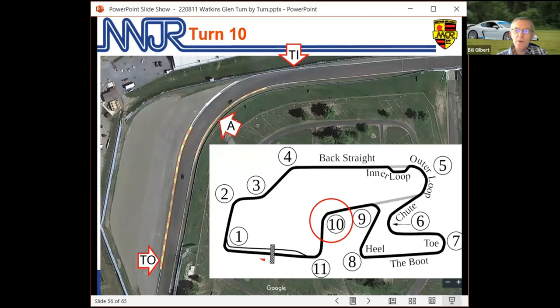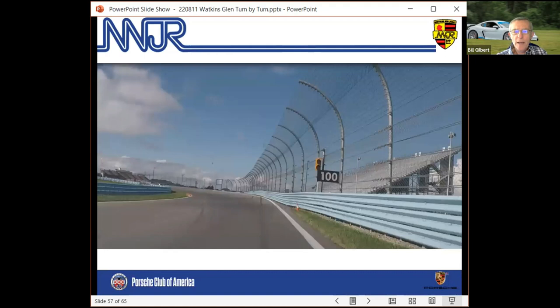Turn 10, sometimes called the fast left. It's not as sharp, as you can see. It's also heavily banked. So this is a quick corner, but one that deserves great respect as well. The turn-in point is the 100 marker here, which is also where that yellow light is. In my opinion, everybody should be tapping the brakes or more here, but whatever braking you're going to do, you should do it well before you think you should, but at only half the modulation.